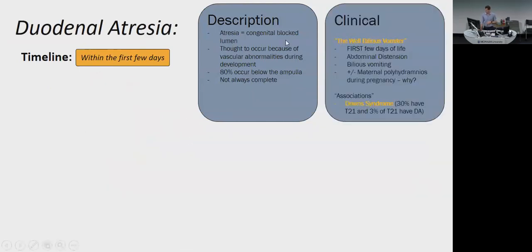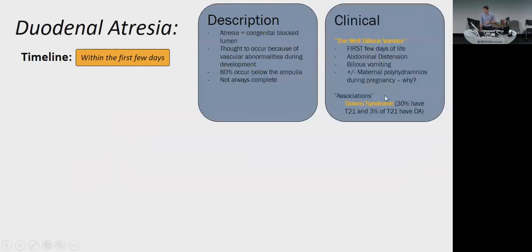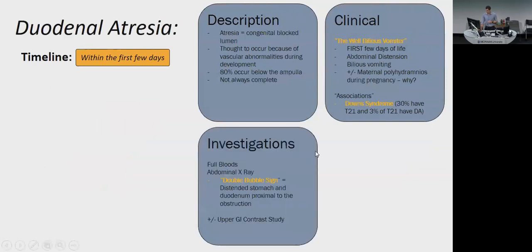And so what happens is these babies eat, and food goes down and hits that congenital blockage, and then it just comes back up and they vomit it all up. I'll just go back to that picture. Often the bile duct drains in just above it, and so when they vomit, it often comes back up with a little bit of bile. But because there's no acute inflammation and no piece of bowel infarcting, they're actually often not that well. They just vomit. They have bile in the vomit, so they're that well bilious vomiter. There's some association with Down syndrome, which I think is 30%, I've said.